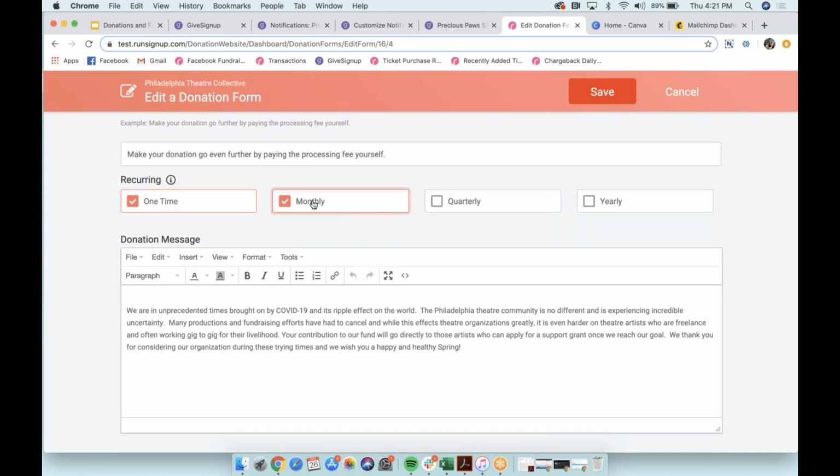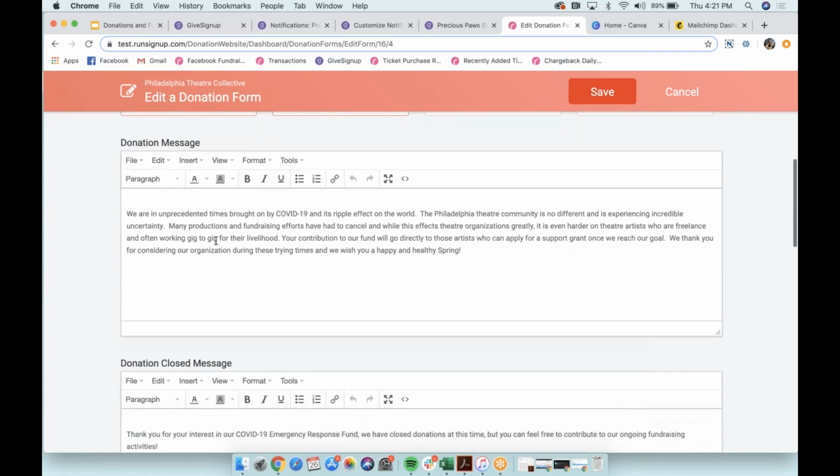Here you're able to customize the frequencies that show. So for this donation form, Chris has a one-time giving option and a monthly giving option. The donation message will automatically pull from the message that you have for your donation website, but if you're setting up a donation form, you can customize it with a unique message. And so with this donation form, it's been customized with a unique COVID-19 response message for how the actors of the Philadelphia Theater Collective are being impacted by the COVID-19 outbreak.